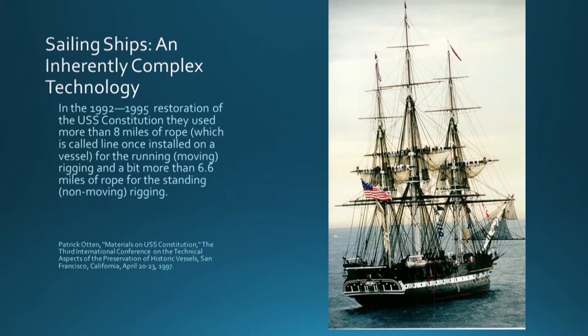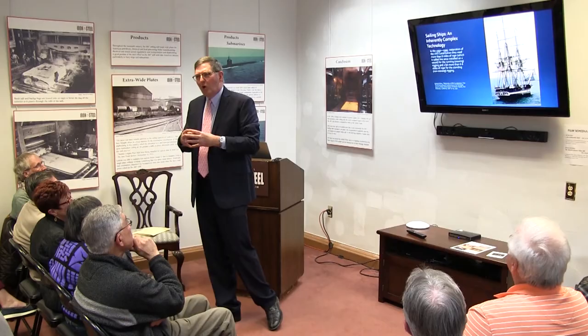There are 8 miles of line, rope that's called line once it's put on a vessel, that is used for the running rigging, the stuff that moves, so that you can move the mast and raise and lower sails. And there's almost 7 miles of additional rope that's used for the standing rigging, the stuff that doesn't move, some of the stuff that's holding up the mast. That's a lot of rope, that's a lot of line, okay?